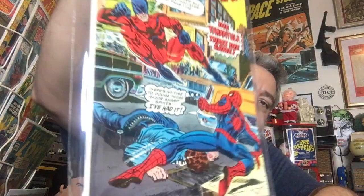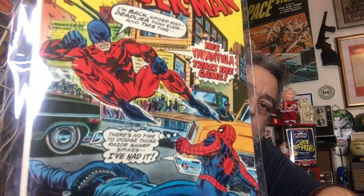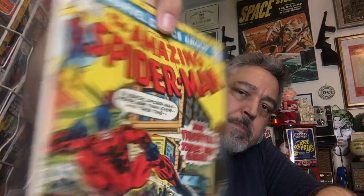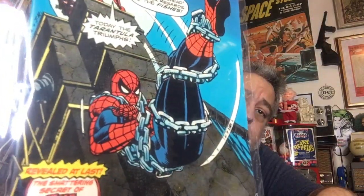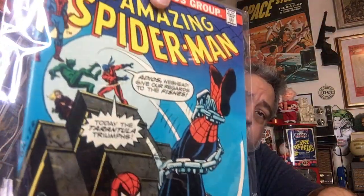147. I know these should be in the A's, but I'm just starting to put all my Spider-Man comics in the S's. Too many different variations, and here's 148. It's too confusing, and I don't really care to be confused anymore.